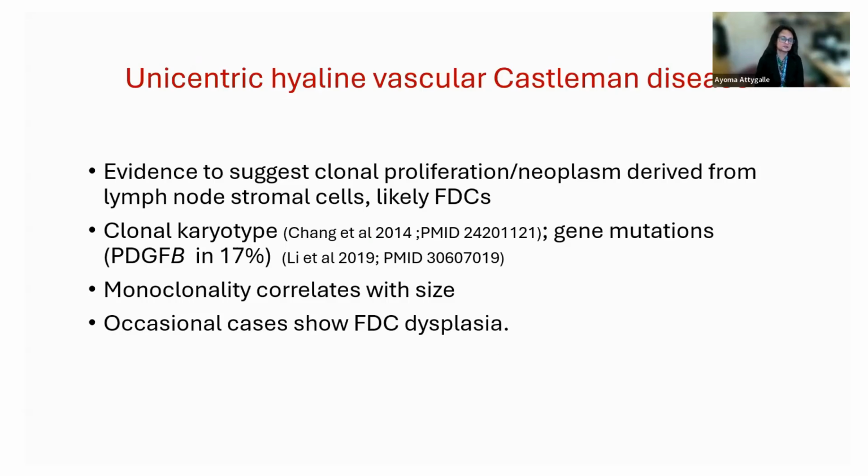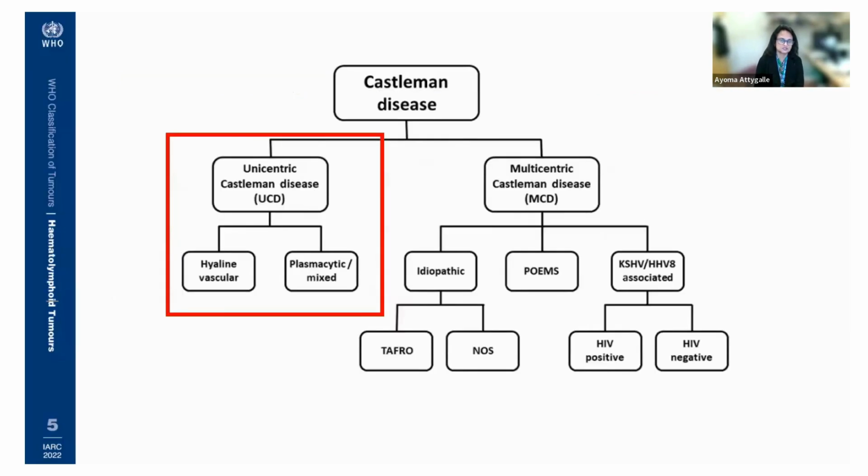Some studies have demonstrated a clonal karyotype, and gene mutations in PDGFRB have been shown in 17% in this study from 2019. But monoclonality appears to increase, and the monoclonality correlates with the size of the lesion. Occasional cases can also show FDC dysplasia. So that is unicentric Castleman disease.